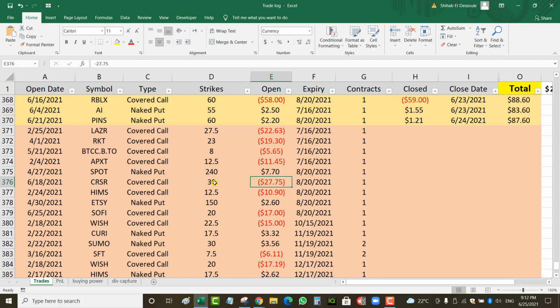Or if it's trading, let's say at 31, I can roll the call. I can sell another call at a 30 strike and collect more premium again. But if it's trading at 35, 40, I won't be able to collect enough premium from selling the 30 call, so I'll just close the position instead. Get my capital back, but I confirm a profit of $2.25.